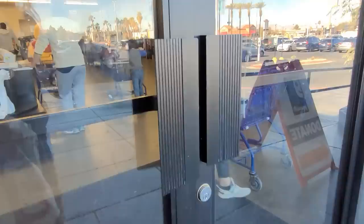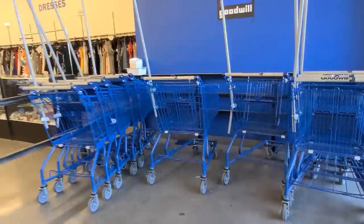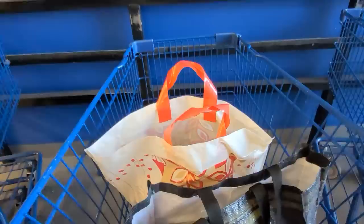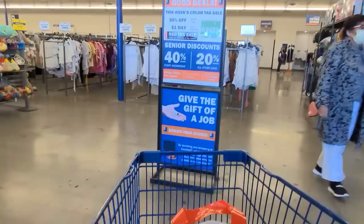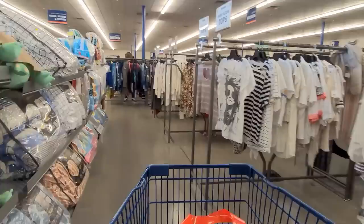We'll grab our cart. This one looks good. There we go. It's quite busy today. Only a few carts left. The color of the day is green. All green tags are just $1. Let's make our way back to the hard goods and see what we can find.